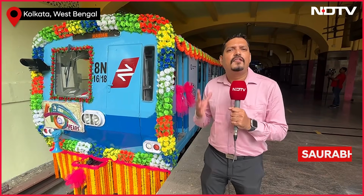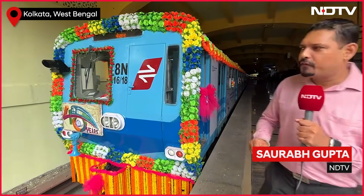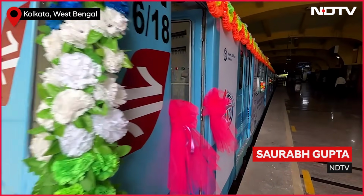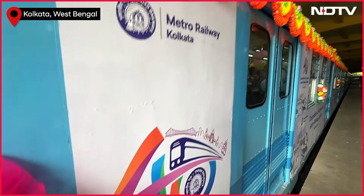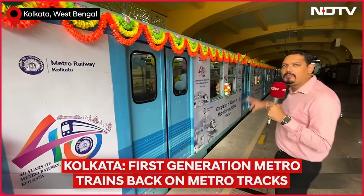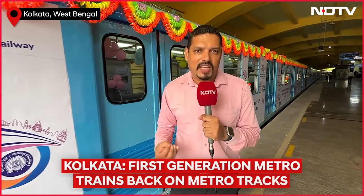The country's first metro rail system started in Kolkata 40 years ago. And to celebrate this occasion, 40 years of the metro railway in Kolkata, these old rakes with which services began, as you can see, they are non-AC rakes, are being run again to celebrate this momentous occasion.